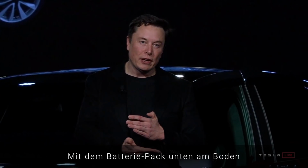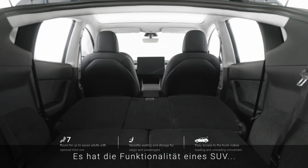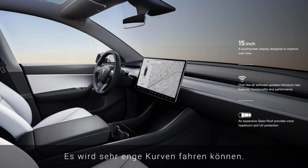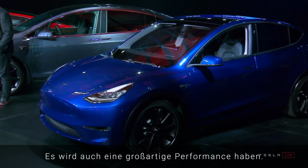With the battery pack low in the floor, it's going to have a very low center of gravity. So it has the functionality of an SUV, but it will ride like a sports car. So this thing will be really tight in corners, and we expect it will be the safest mid-sized SUV in the world by far. It's also going to have incredible performance.